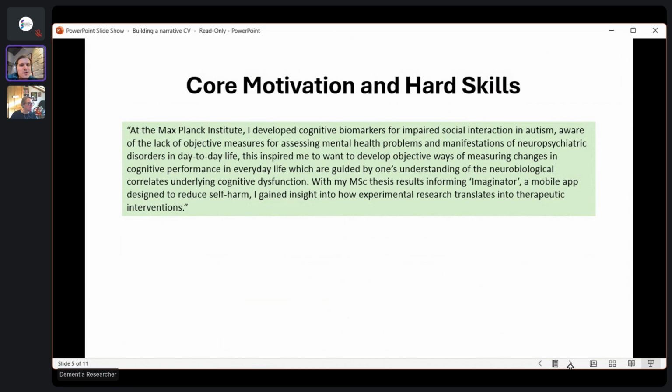So I also mentioned other experiences I've done. I tried to tie them together. So in the Max Planck Institute, I look at ecological assessment, so I could look at how interaction in people with autism was altered, and I've highlighted here what these experiences made me aware of that I wasn't previously aware of. So one thing you might want to do is say what has an experience allowed you to learn about a field that you didn't previously know, or how has it changed the way you see a particular field?